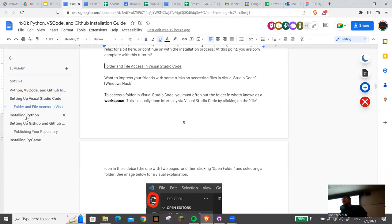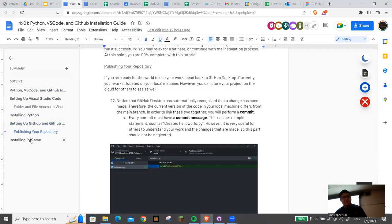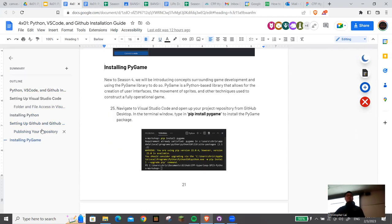Unfortunately, if you're using a Mac, I don't have a Mac version, so it's very similar to Windows. If you're in Windows, this guide is for you. If you're on Mac, you can probably suffice. The main difference is just that instead of command prompt, it's terminal. The guide goes through installing Python, setting up GitHub, polishing a repository, and installing PyGame. Once you get to the finish, you are on track to do some of the cool things we're going to be doing in this workshop.